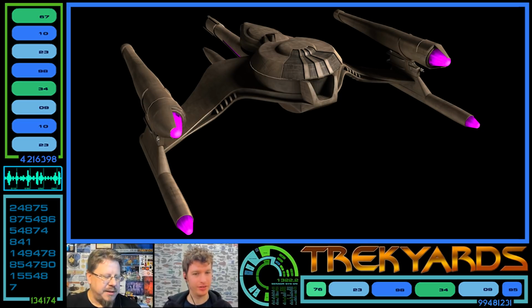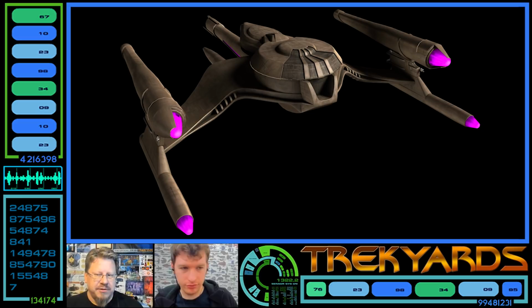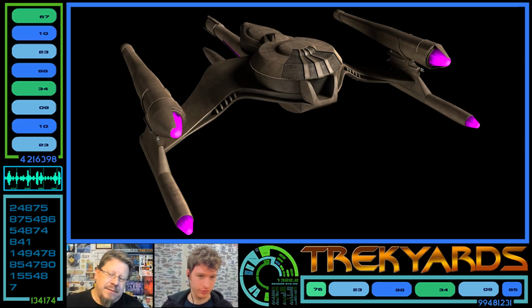Honestly, I think because Michael and Denise Okuda were just tasked with making a Gorn ship, they wanted to infuse some of their own whatever into the ship design, which is fine. I mean, it is a cool-looking ship. I have to give them a lot of credit for it. It's definitely unique. It's just not Gorn. I think it's very interesting, I just don't really get Gorn.